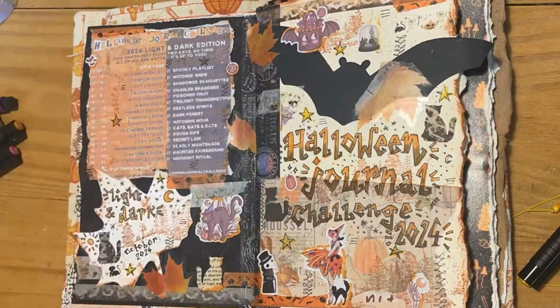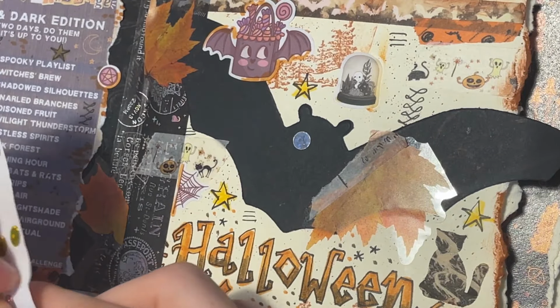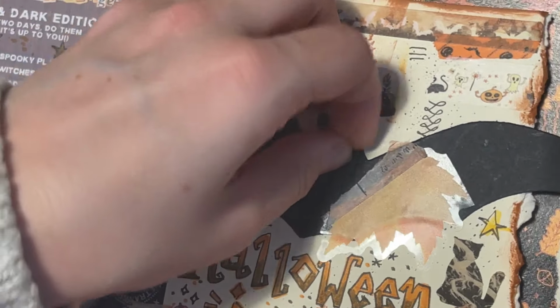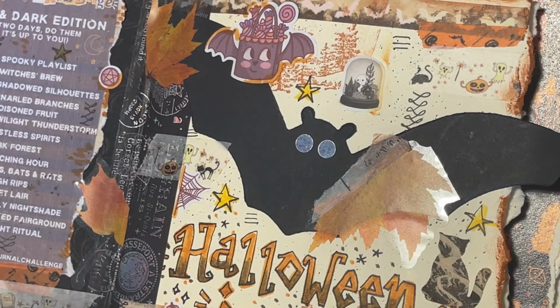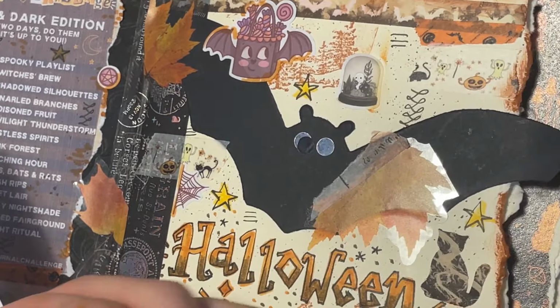I just used 2 silver dots and 2 black dots to make the eyes, and I didn't realise until I watched this back, but they're actually really similar eyes to the sticker above of the bat. I must have subconsciously copied them because they kind of have that same cheeky look to the side, and I also like how they look a little bit demonic when they catch the light.